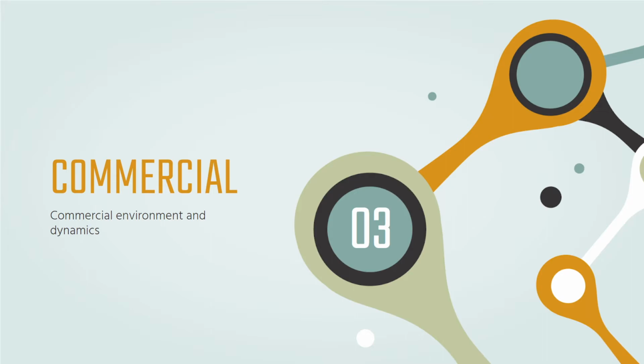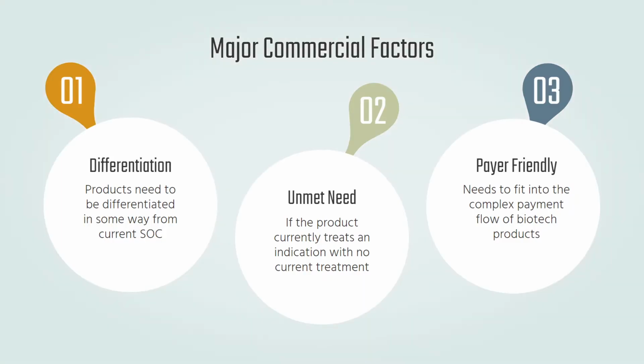Now we're looking at the commercial environment and dynamics for these biotech companies. There's 3 major commercial factors these companies take into account. Differentiation, right? The drug needs to be differentiated in some way from the current standard of care, whether that's better efficacy, safety, easier to administer, whatever it may be, or serve an unmet need. So if there currently isn't a sufficient standard of care, they may target that indication, and having a product that works where there's an unmet need is another factor for commercial success.